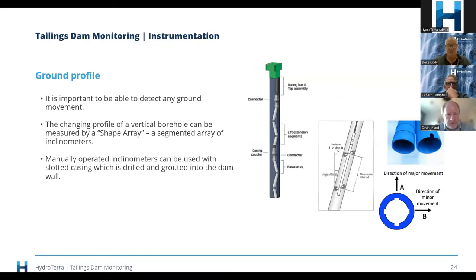The other instrumentation we want to put in sometimes is to profile the movement of the wall. There's a couple of ways. One I've had some exposure to is shape arrays, which is not the best photo, but that one with the green box on top. That's an array of accelerometers. If you get any ground movement, the accelerometer will change orientation, and you can calculate from those changes in orientation how the wall is moving or not moving.